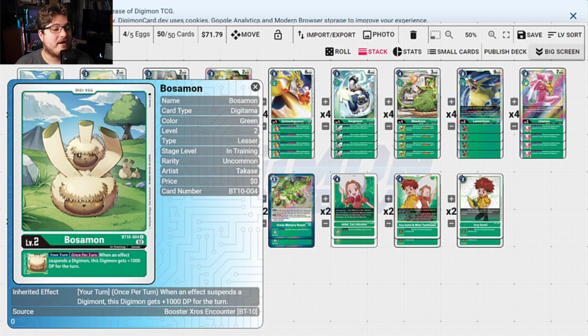Very powerful. And then you have Bozamon. So, when this effect suspends a Digimon, this Digimon gains 1000 DP for the turn.